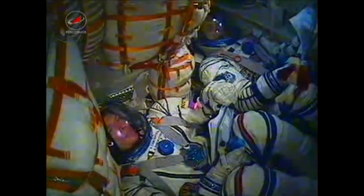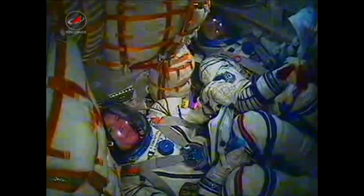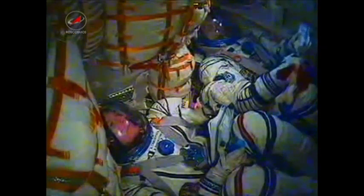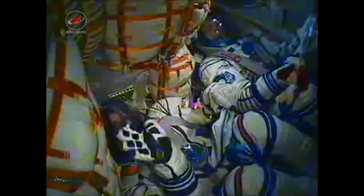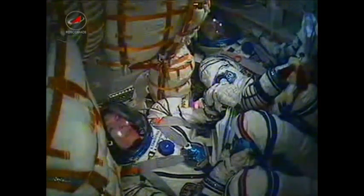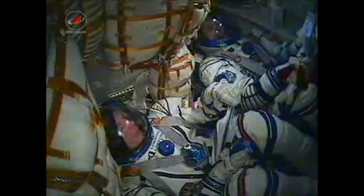6 minutes now into the flight of Ron Garan, Alexander Samokutyaev, and Andrey Borisenko. In flight. Rotation nominal. Samokutyaev and Borisenko waving there. Everything continuing to go well.